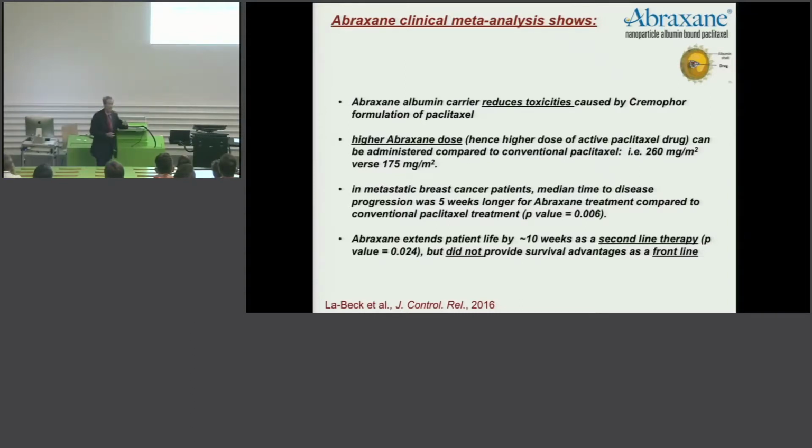However, if we now move from toxicity to efficacy, the efficacy in breast cancer patients was in fact only 5 weeks longer. 5 weeks longer for this expensive nanoparticle treatment compared to free drug. And Abraxane extended patient life by only 10 weeks as a second-line therapy if the primary therapy failed.